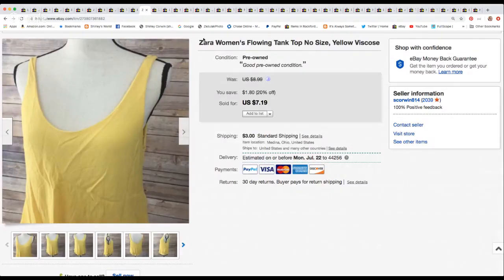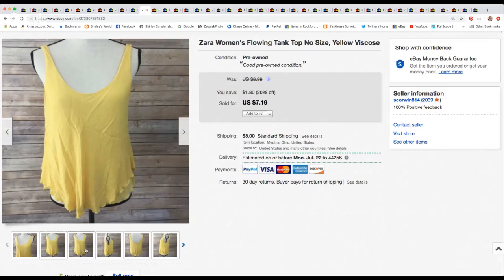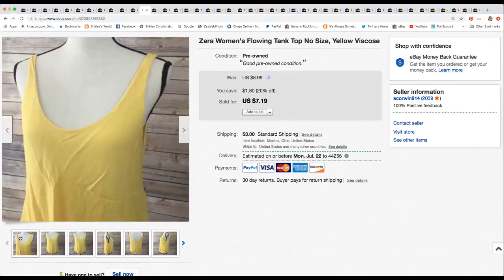A Zara women's flowing tank top. There was no size in this. It was yellow, and it was made out of the viscose, soft, cottony stuff. And it had sort of like a high-low hem. If you look here, that's the back. So it was sort of like a crisscross there, layering. A pretty little shirt, and very cool. And it went for $7.19. I have had this a long time. I marked it way down, and it sold for that. I marked it down to $8.99, and then I had a 20% off coupon, 20% off sale, and they bought it for $7.19, which was an excellent price. And they paid $3 in shipping, and it went to Florida. It was a good top for Florida.